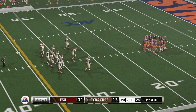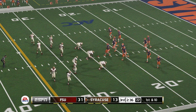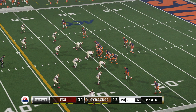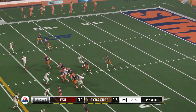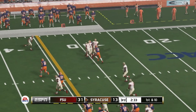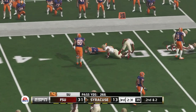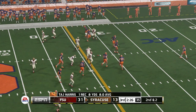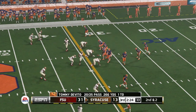There's got to be some sense of urgency to this offense right now. They don't have the luxury of wasting drives if they want to get back in the game. Set. Blue 14. Catches it, and he's looking for more. And he's taken down at the 32-yard line. Number 6 took the tackle at the 32-yard line. That makes it second and 2.